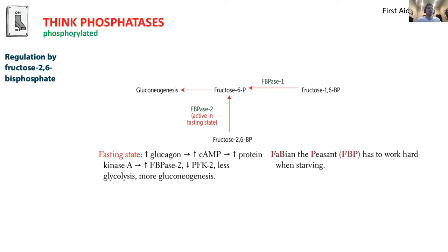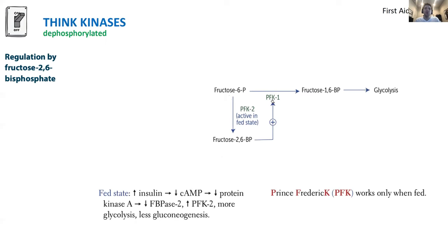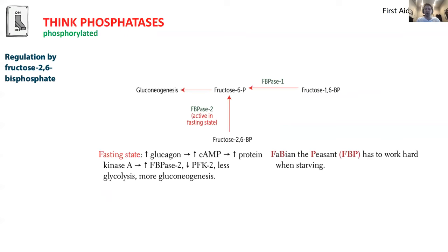Remember, this switch that we're talking about is just actually on the enzyme, right? So would you expect fructose bisphosphatase 2 to be dephosphorylated or phosphorylated? Well, it's part of the glucagon pathway, right? So it should be phosphorylated to make it active. If you're thinking, would PFK2 or PFK1 be phosphorylated or dephosphorylated? It's on the insulin pathway, right? So for it to work, it needs to be dephosphorylated. So remember, insulin's dephosphorylated, glucagon's phosphorylated. It's just saying whether the enzyme's on or off.